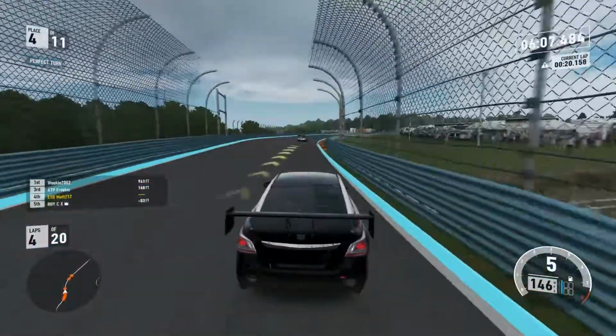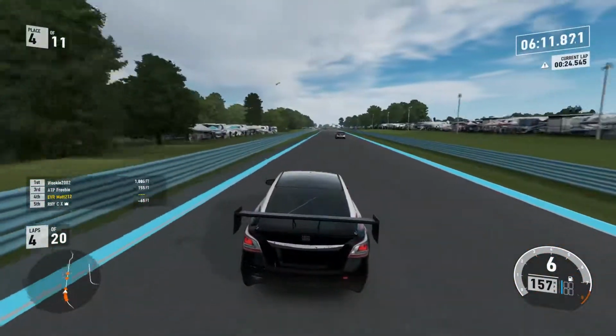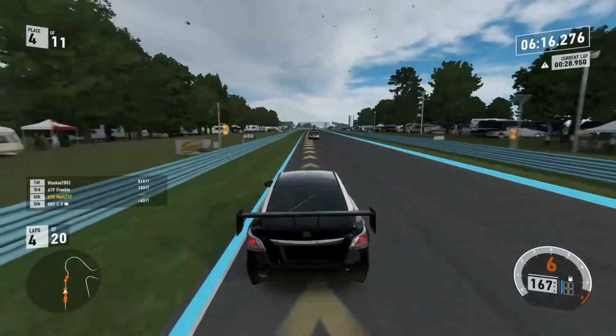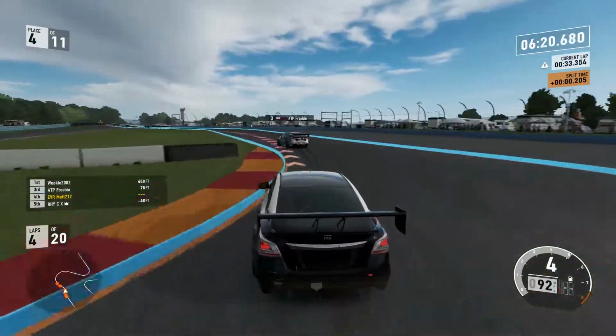And next up is ATP Freebie here. He's in a little bit of no man's land at this stage of the race, so hopefully we can try and get close to him. Wookie now is in the lead of the race, and it's going to be very, very tough to try and get up to him in the second race of the evening here as we come through the bus stop chicane.